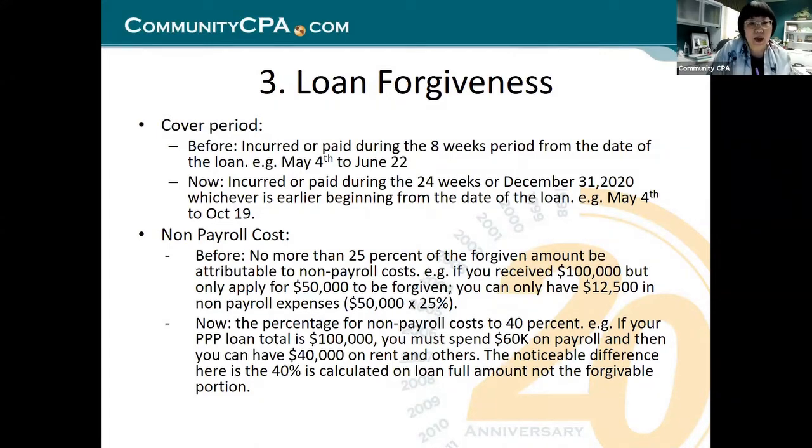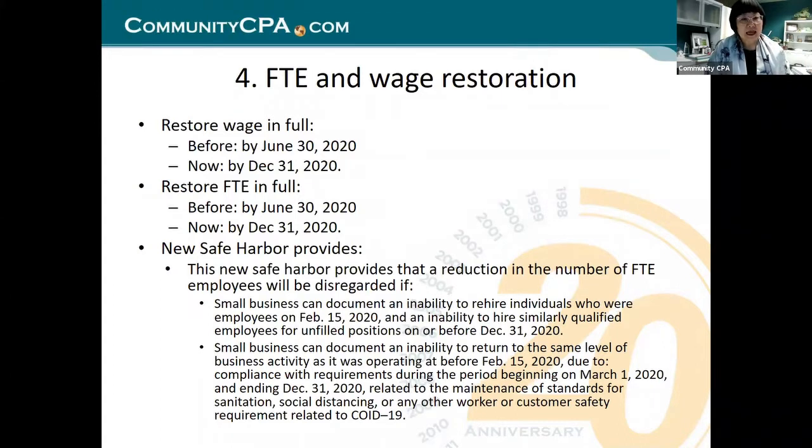That news probably brought you over here today with me because you want to know now, how do I apply for it? Because I think I can make it for 24 weeks. The number 4 change in the Flexibility Act is to loosen up the restoration requirement. Remember, they required business owners to put back the number of full-time employees like before. That magic date, that safe harbor date, was June 30th, right? Now that is changed. They're saying that by December 31st, 2020, you need to restore full-time employees and wages by December. You got more time.